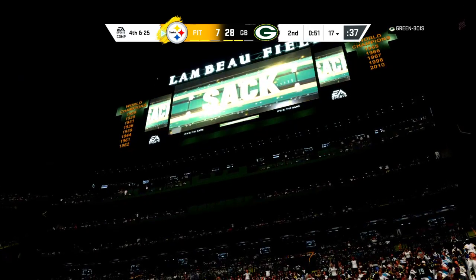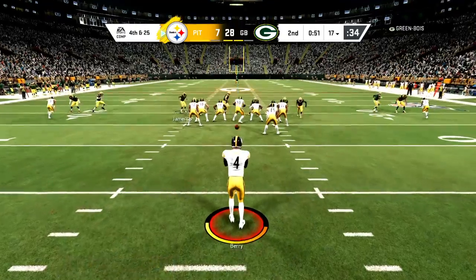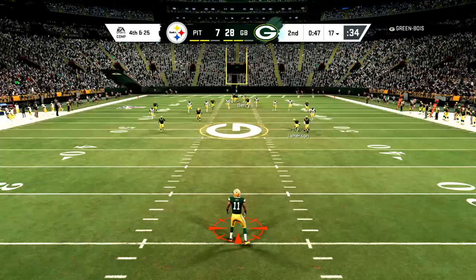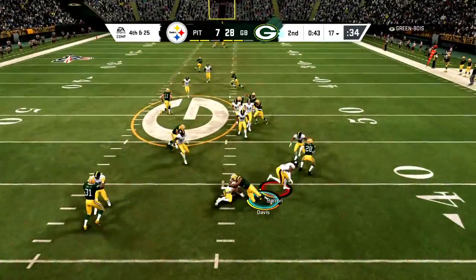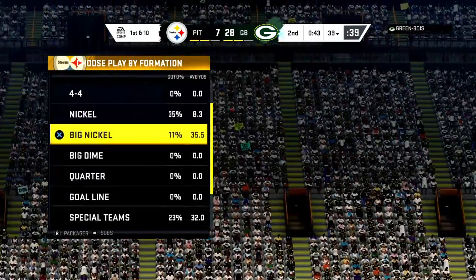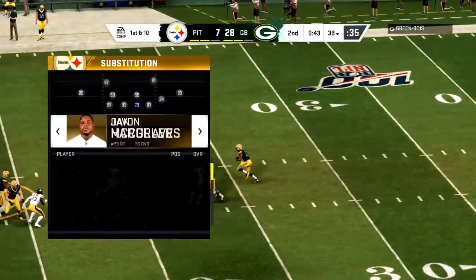Yeah, and I don't blame them one bit. I don't think you sit on the ball going into the half when you have a chance to put some more points on the board. On is the punt team now as this one's sent away. Davis now to return it. Give him 11 yards that time on the return. And it'll be Packer football here. First down and 10.